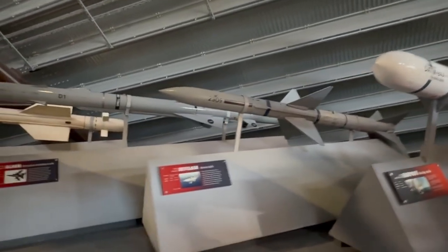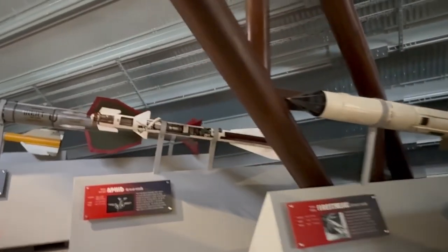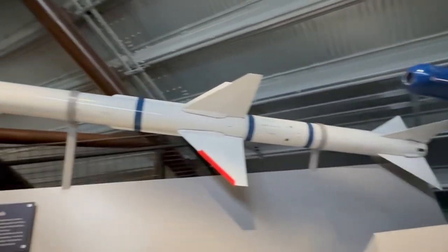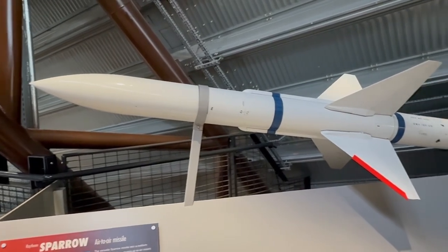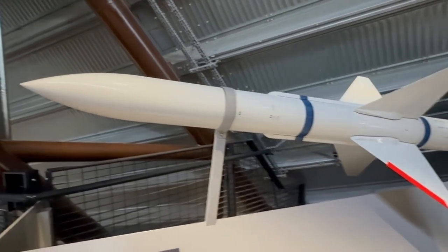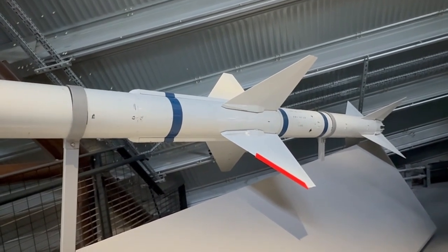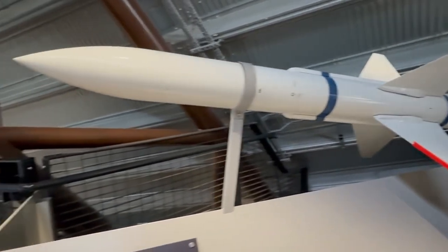This is a range of missiles. Let's check and see what they are. These are not toys, guys. These are real war machines. This one you are seeing, the white one here, is called the Sparrow air-to-air missile. In service 1956 to date. So this thing is still in use as an air-to-air missile. Wow. So this thing is still in use, guys.